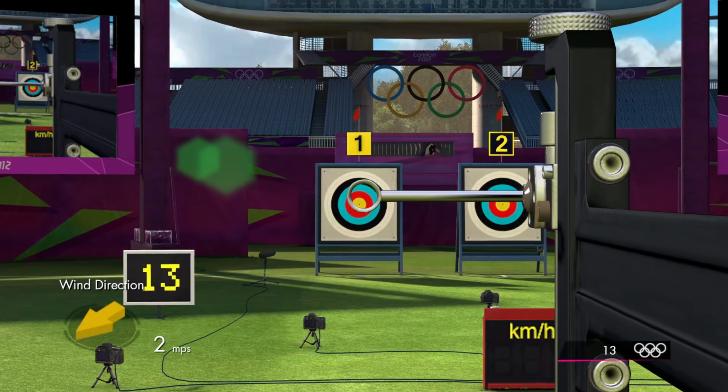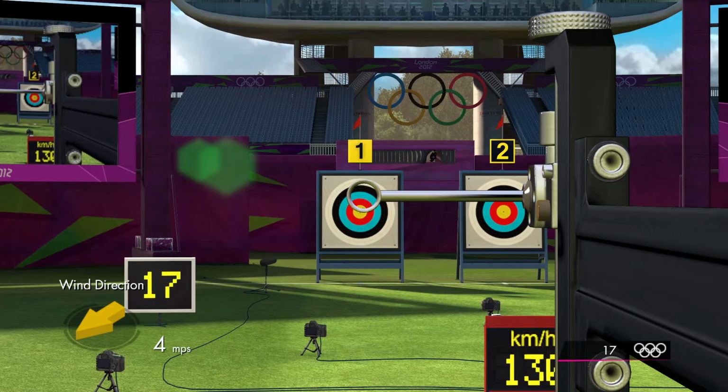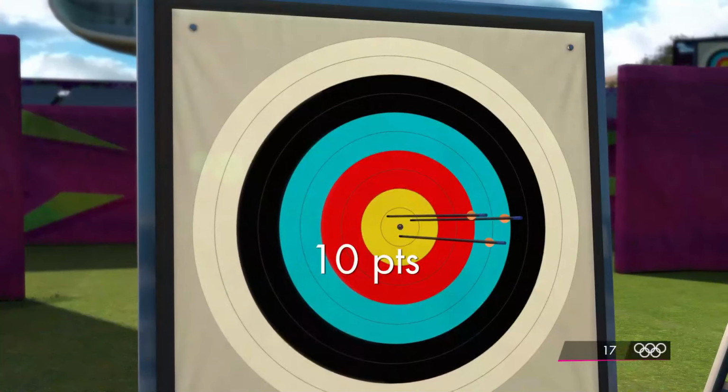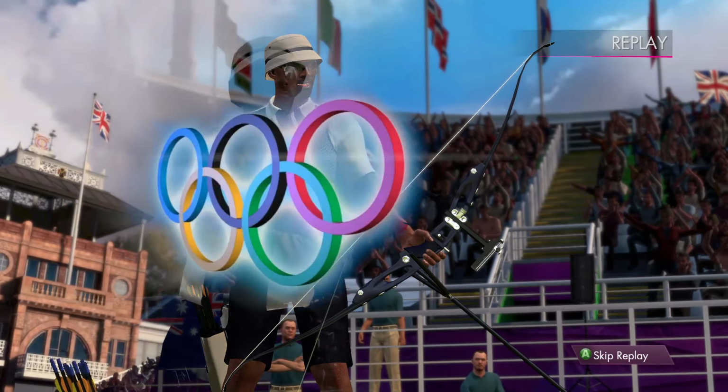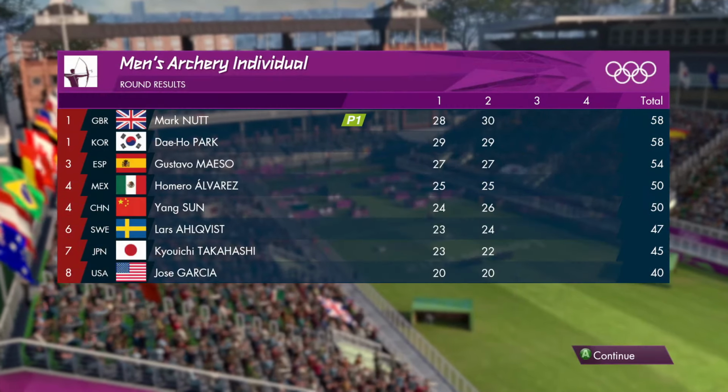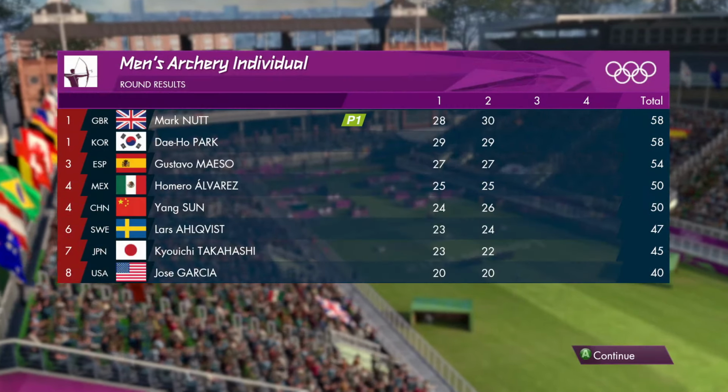Arrow 3, end 2. That's the maximum, 10 points. Here's the replay, confirming this so tight at the top of that leaderboard. This is where we sort the wheat from the chaff.